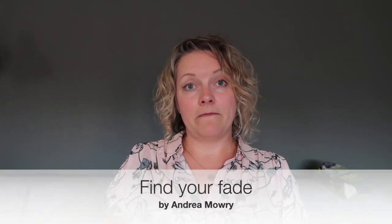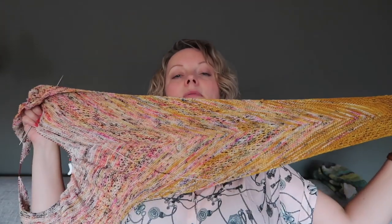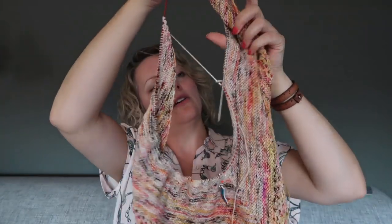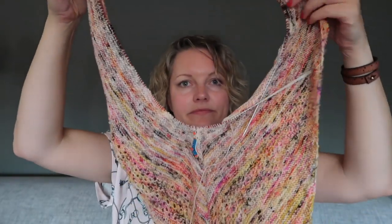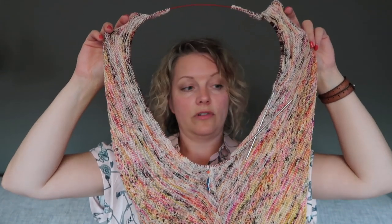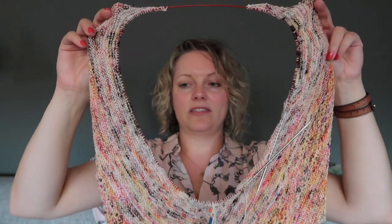I have several things on my needles right now. Firstly, I would like to show you the shawl that I cast on this summer, and I showed you the beginning of it in my last episode. And this is the Find Your Fade shawl by Andrea Mowry, also called Andrea Renee Knits. And yay! I'm in the middle of a row. Isn't that typical? And the rows are getting larger and larger. I haven't counted the stitches for a long time, so I have no clue how many stitches there are. But I can definitely say that the rows are taking longer and longer to complete.